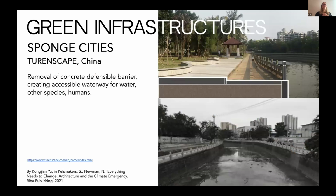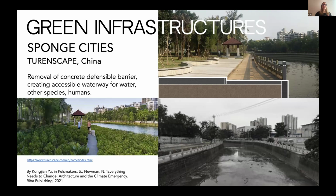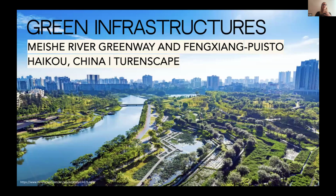A lot of this is happening with green infrastructure in China. This is an example of Turenscape, their sponge city approach. So what typically used to happen is the river is really a defensible space. It's really caught in and channeled across. But then when there's suddenly a massive rain event outside in the mountains, it suddenly floods into the cities. And at one point, the barrier breaks and there's a major flood event. So what they're doing in China is removing concrete defensible barriers, creating accessible waterways for water, other species and humans. And this is what it starts looking like, which is really rather amazing.